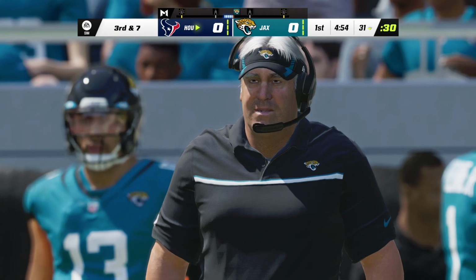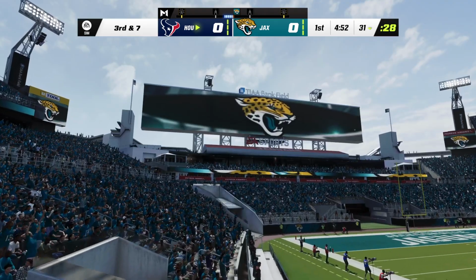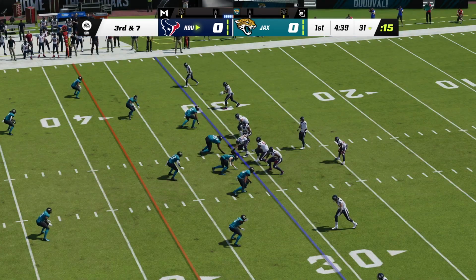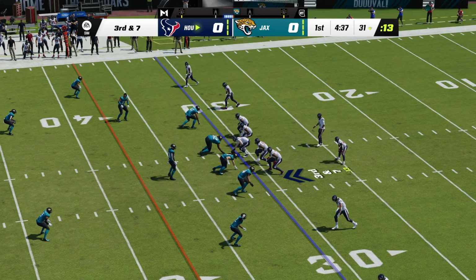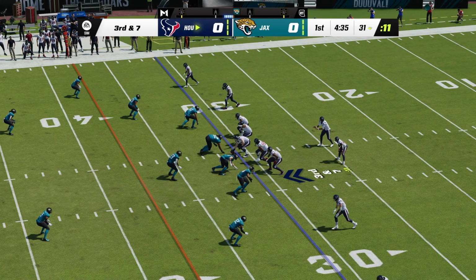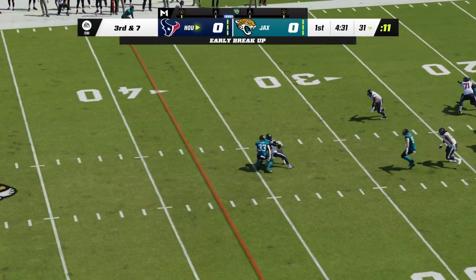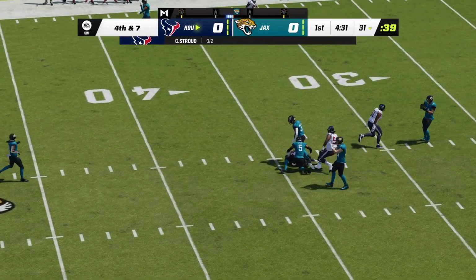Yeah, now maybe you bring in an extra defensive back or two because you want to try and defend on third down. They like to play those nickel or sub packages, don't they? And the Jags have 5 in the secondary here on third down. Stroud on third down now. And this pass broken up.